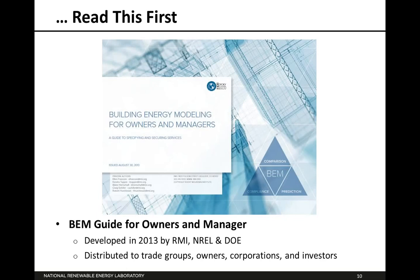So, short answer, read this guide first. This is what it was intended for. It was intended to answer those basic questions. It was developed a couple of years ago jointly by RMI, NREL, and DOE. And it has been distributed already to trade groups, owners, corporations, investors, a large audience.